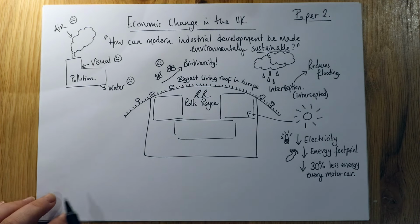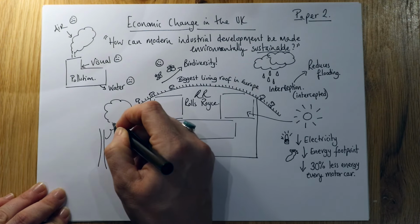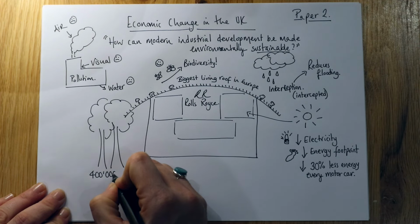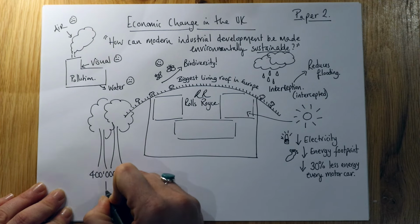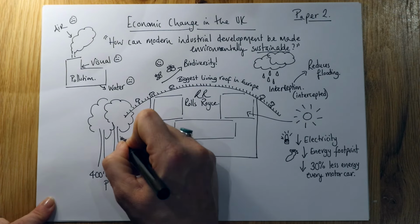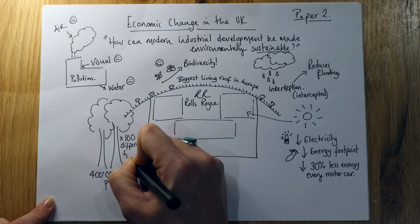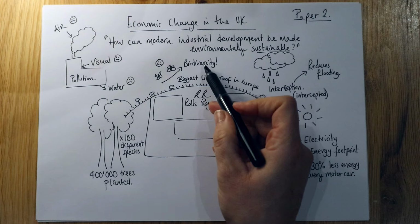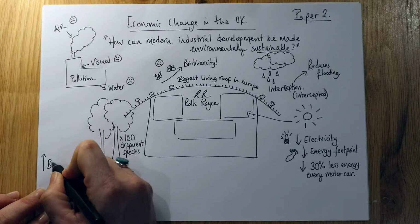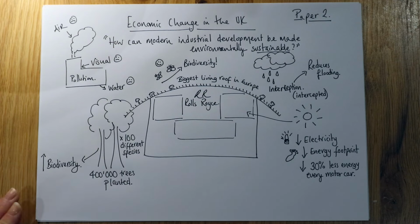But around the site, around the facility, Rolls-Royce has planted trees. Lots of trees. 400,000 trees to be precise, which is a staggering number of trees planted. And they're not all the same tree. There is in total 100 different species, which is a great thing. Again, bringing us back to that biodiversity, it's going to mean that there is again that rise in wildlife and different species of plants and animals around the site.